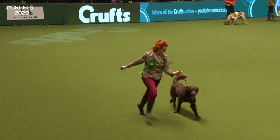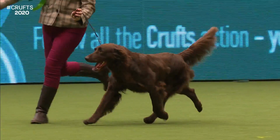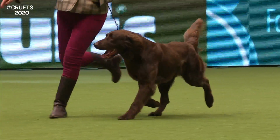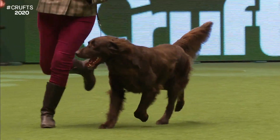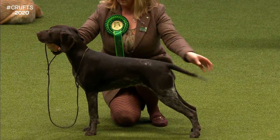The lovely German Longhaired Pointer. The next dog for Per Everson to judge is the German Shorthaired Pointer. And with an entry of 86, we saw Dr. Ron James preside over the breed today.